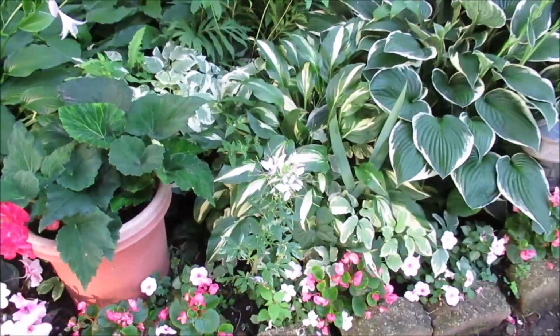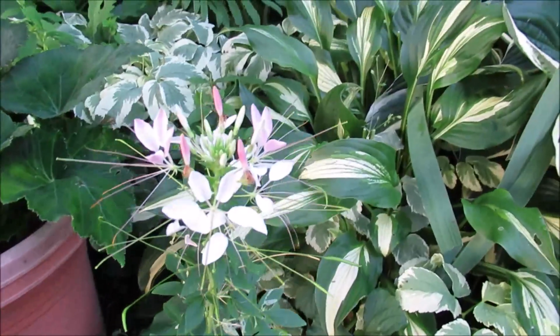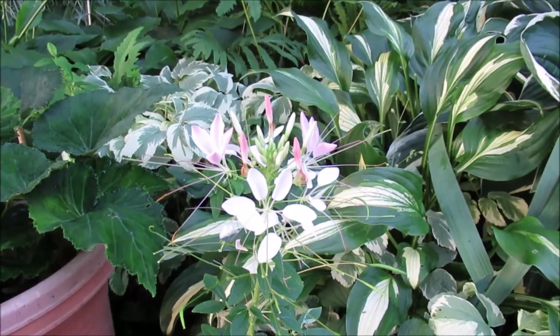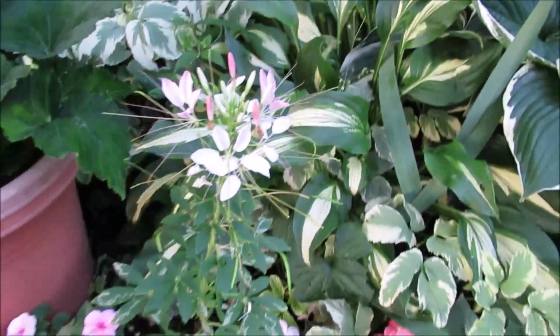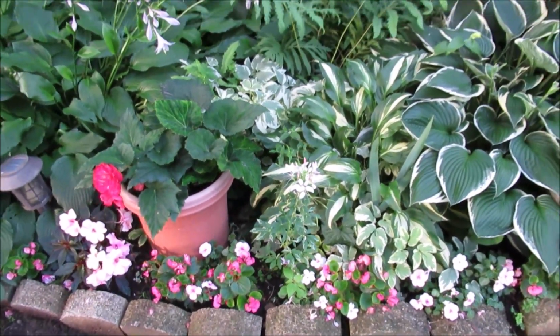I planted a cleome plant in this bed because I wanted to see how it will do back here. And I think that it's showing up. It looks good.